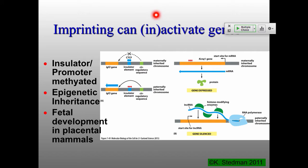Well, if you methylate an insulator, it's actually known in this particular case, you have blocking of the binding of this insulator binding protein. So it turns out that there's now a regulatory sequence, one of these enhancers, that can now act on this gene that it otherwise was not able to act on. And this is, in fact, one of the ways that we found out about insulators in the first place: having these genes that were being differentially regulated by exactly the same protein, a certain distance away on the genome, wasn't working in a non-methylated state, but was working in order to activate the gene in a methylated state.